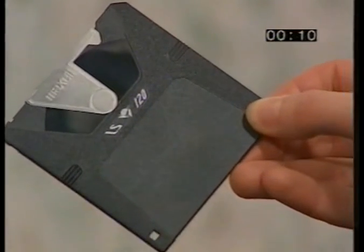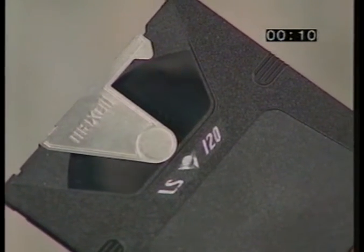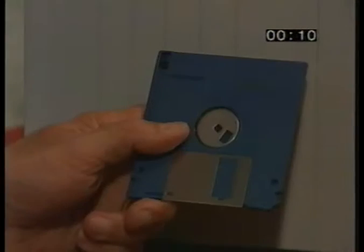Some systems may be fitted with the LS120 floppy drive. Now, these have a much higher storage capacity than these normal high-density disks, but they look very similar and they're used in very much the same way.